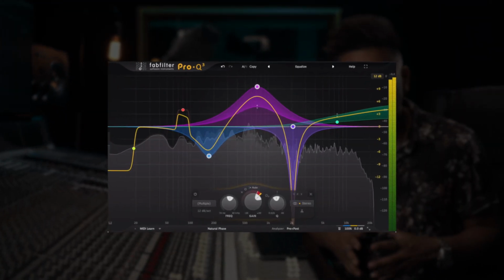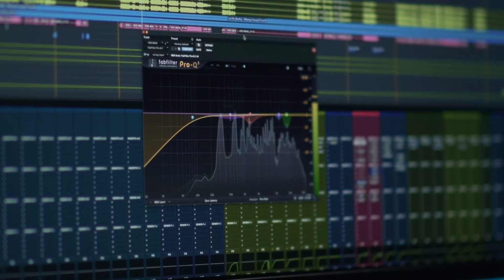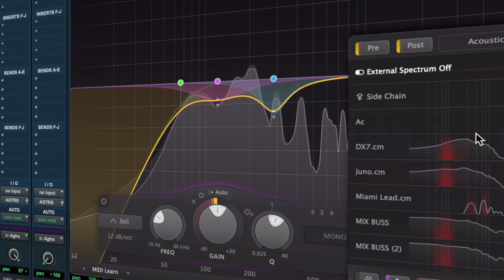Now, next on my list is the Pro-Q 3 by FabFilter. For any surgical EQ processing, this is my go-to. I believe it's one of the most versatile EQs on the market. And you know what? I only just recently bought it. It just has so many features packed inside it that I think I'll need to make a whole separate video about it.